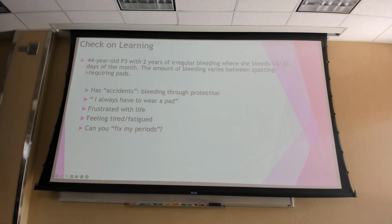If you have a 44-year-old patient that came in, she's P3, with 2 years of irregular bleeding. She said, I'm bleeding 14 days out of the month. Sometimes I have just spotting, and sometimes I have heavier bleeding that I actually have to use a pad and change those pads out. Sometimes I have bleeding through the pads that I'm using. She said, you know, this really sucks. I'm tired of this. Why am I having all of this? And she wants to know, can you fix her period? She's always tired, always fatigued.